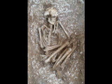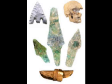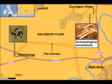In 1978, a body with ancient arrowheads was discovered within the ditch around Stonehenge. He was called the Archer, although recent studies have indicated that the arrowheads found with him were used to kill him. Another burial from around this time was found in the area.